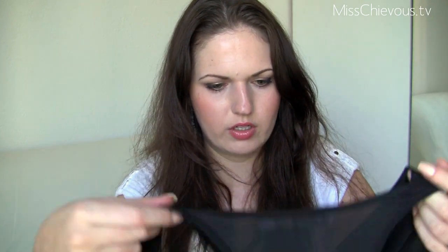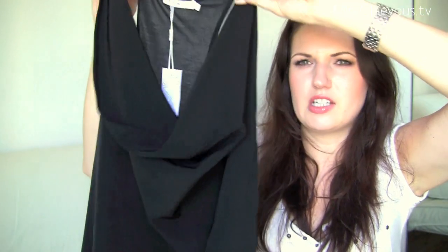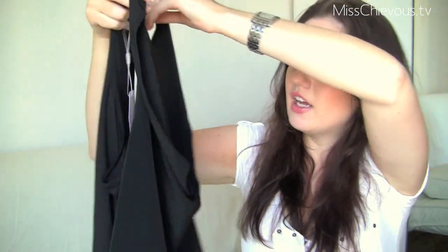And then I was at Vero Moda, and I really like Vero Moda. I used to shop there quite a bit, and then when I was bigger, nothing fit me anymore, so now I can shop there again. And I got this really cool top. This is one of these tops that just looks so silly when you hold it up.